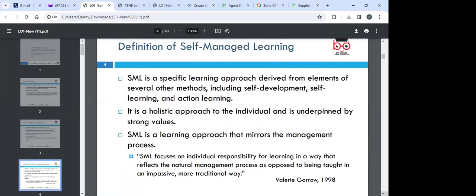So a more elaborate definition would be that it's a specific learning approach derived from elements of several other methods, including your self-development, self-learning, and your action learning. So action learning is derived from your self-learning, because in your self-learning, you set goals and you set up certain actions that you want to take towards your goals, where you have your vision and your mission. So in your action learning, you have to ensure that I would have to complete this course in the next 2 months. That should be your action towards your self-learning.